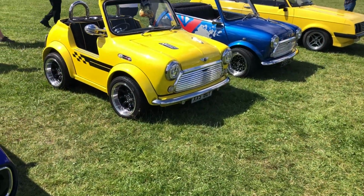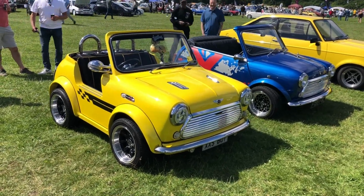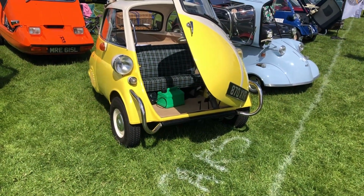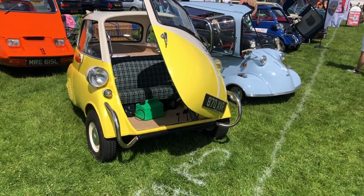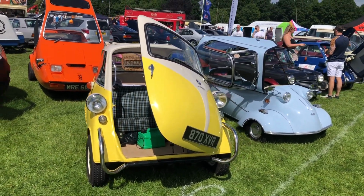Now if a standard Mini is not short enough for you, how about cutting off the back and making it half size or something like that? Easy to park, wouldn't it? So this was the answer to the fuel crisis back in the 60s. It's a BMW Isetta bubble car. I think it was built under license by BMW from Iso.